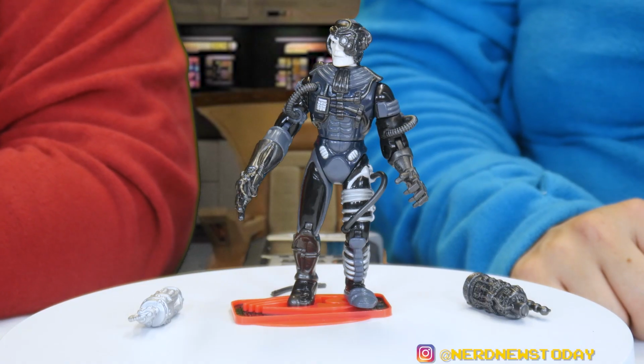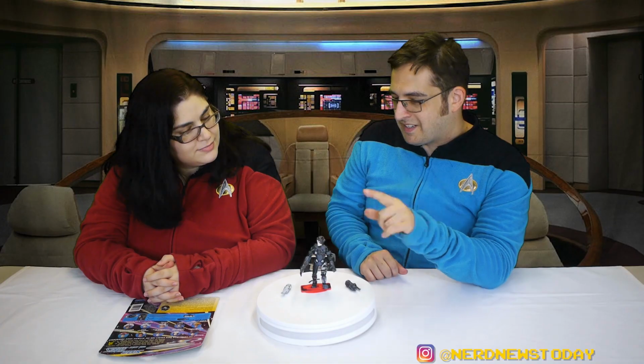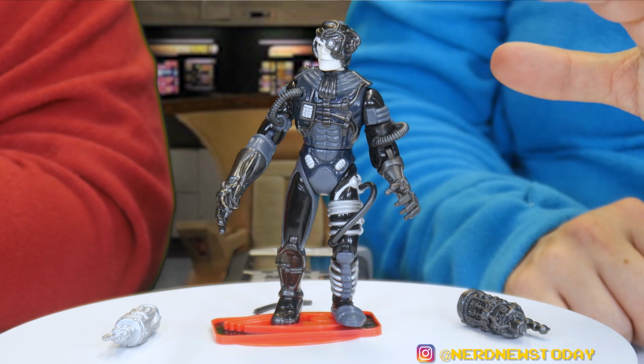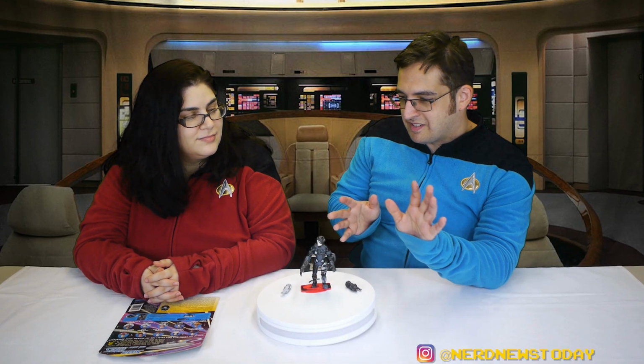So overall, the Borg is totally one of my favorites of this entire 10-figure wave. I like all the detail. If you want to talk texture, the Borg is loaded with texture. Yes. He is very fun to hold, very fun to play. If you got a bunch of these Borg, you'd have a whole army of drones at your fingertips with different accessories to put on. And they would make many more Borgs after this that were all just as good.